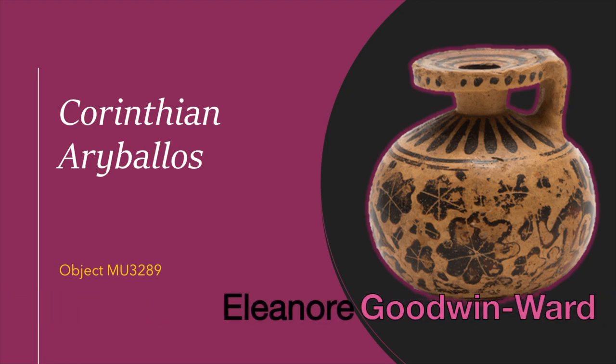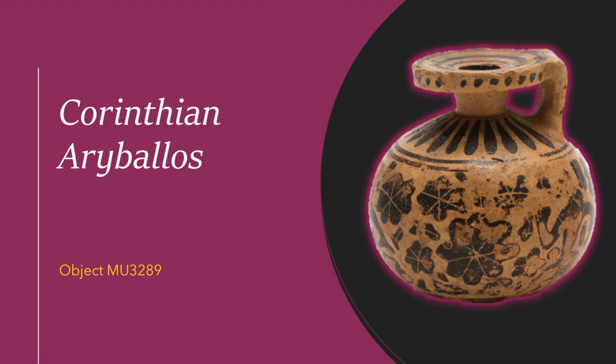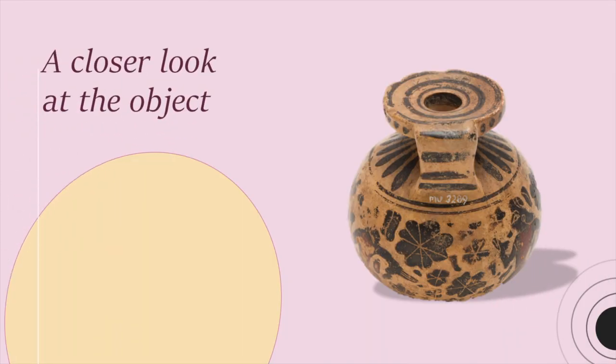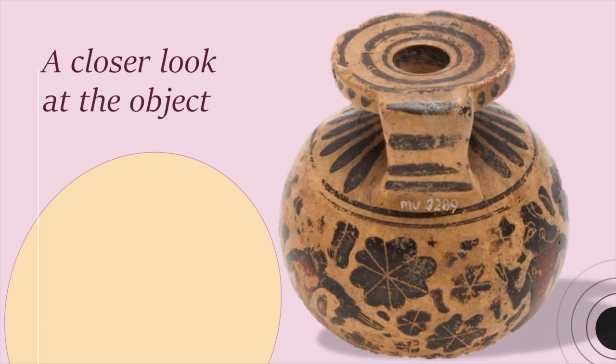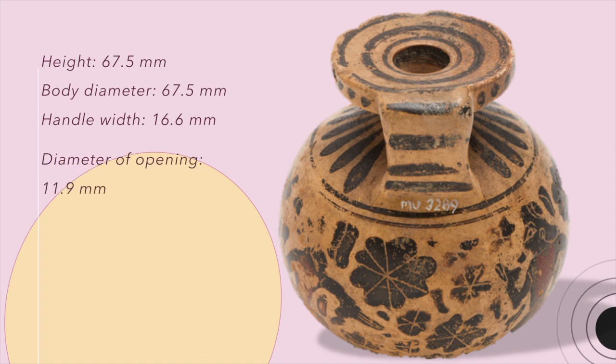In this presentation, we will be looking at object MU3289, the Corinthian Aryballos. Firstly, it is important to get a sense of scale, as this is key to understanding its purpose and how it would be interacted with on a personal level. It is much smaller than it appears, only 76.5 millimeters tall, and the same measurement at its widest point.